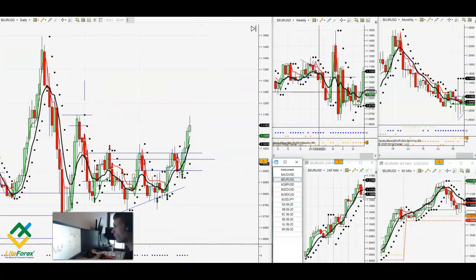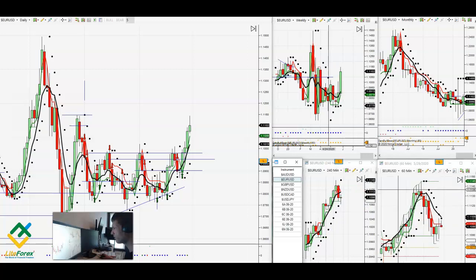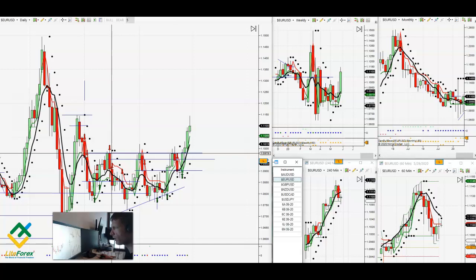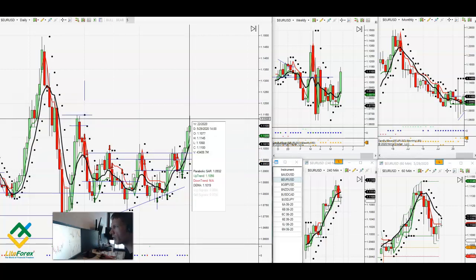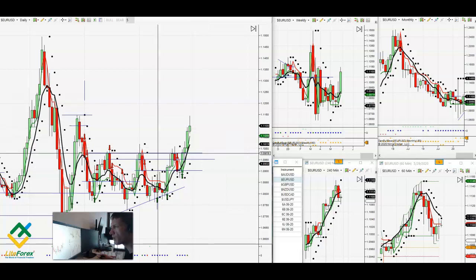Okay, Euro USD. Now Euro USD is really, to me, looking like it's been on a big move. It broke above this resistance this week. You can see here we had that 1.0979 that got taken out on the 27th, and we got on quite a move, and today we hit a high of 1.1145.